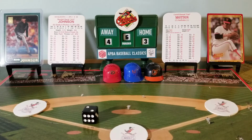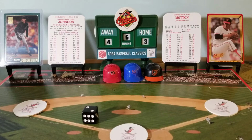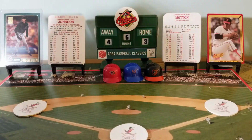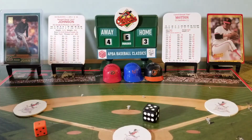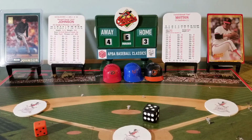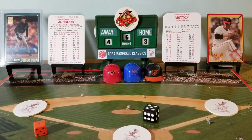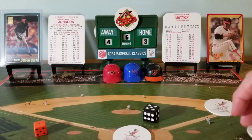Manager Earl Weaver is going to send up a pinch hitter for Andy Etchebarren. It's going to be Curt Motton, reserve outfielder who hit .303 in 1969. The Diamondbacks are going to play the infield at double play depth. Here's the pitch to Curt Motton. 51 is a 9 against an A, first and third. That's going to be a fly ball to deep left field, caught by Luis Gonzalez, but the runner at third will tag, and Brooks Robinson scores. The Orioles tie the game 4-4.